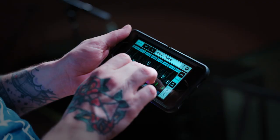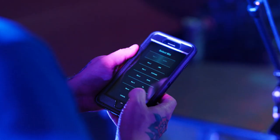The flexibility of the app is very fluid and responsive. In a snap, I can tweak my mix.